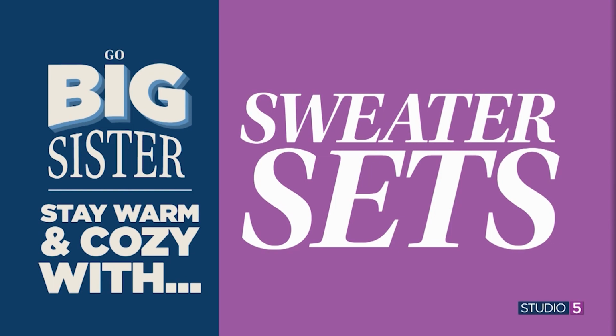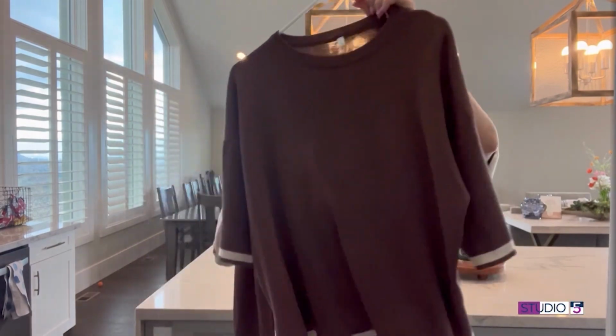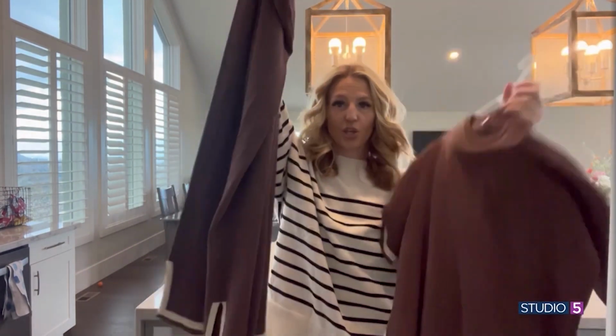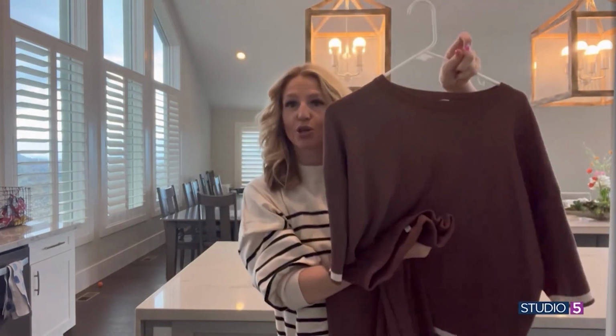So my first tip is sweater sets. Right now I'm wearing one too with matching sweater pants, but this is another one. They're all over Amazon and boutiques where I have a cute pair of sweater pants. It's got the little slit at the bottom. So comfy, so cute.